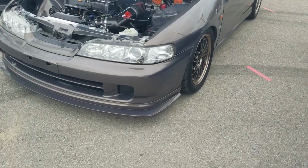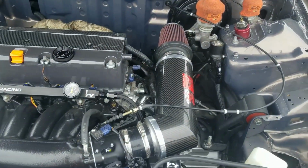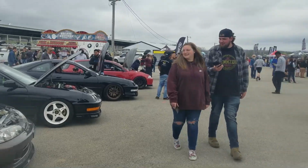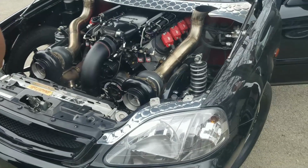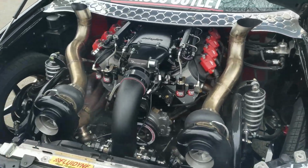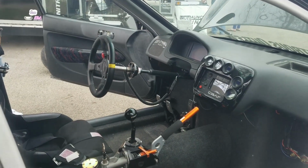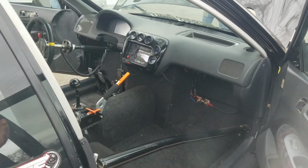GSR. So this car here, it's an EK hatch with, I believe, an LS swap. It's pretty cool. But this is the kind of car that I would expect to see at the drag strip. But this car never showed up on the strip. And this is the kind of stuff that's disappointing.